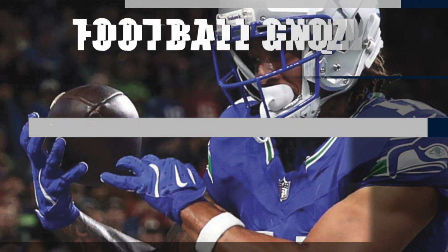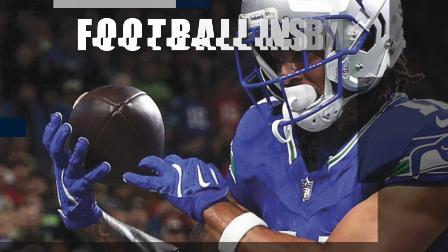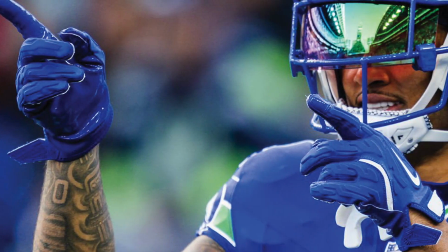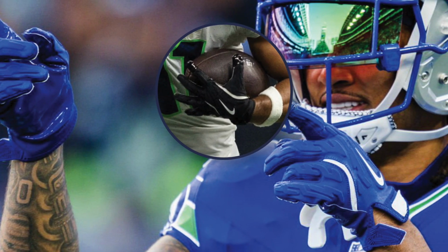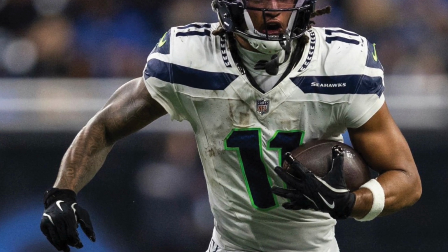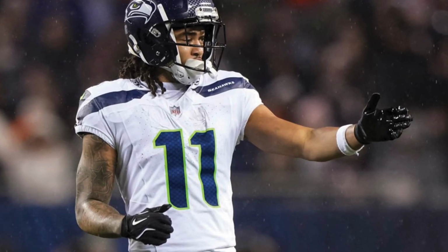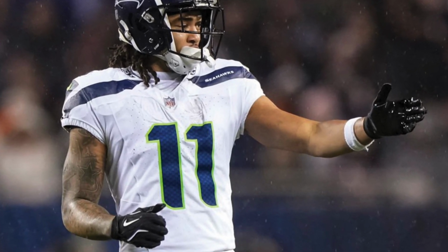This season, JSN has rolled with two different models. The first one we're going to talk about is the Nike Superbad 7. He has worn these in two colorways this season, royal blue and white, and then black and white. It appears JSN is not quite yet on Nike's PE list, so these are just some general public release colorways. The Superbad 7 is the newest padded receiver glove by Nike and surprisingly a popular choice among NFL wide receivers.